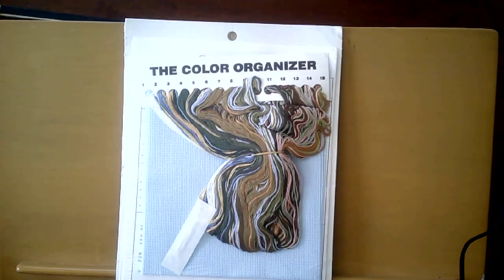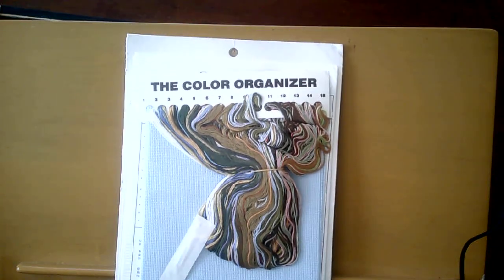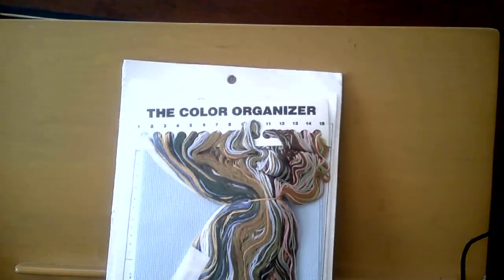The joys of pre-sorted floss. Thank you, Elsa Williams. You don't have to figure it all out yourself. I can do it. I've done it many times, but it's nice when it's done for you.